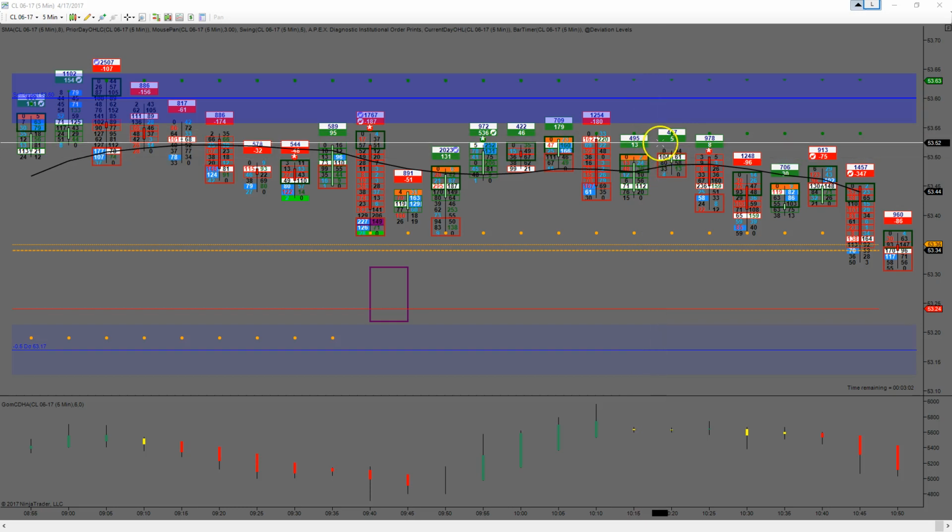So I'm going to go ahead and move my stop amongst this chop right here. Let's see where it looks good. 48. All right, I'm going to move my stop 10 ticks to lock in 10 ticks at 51. Yeah, let me get this set up. Stop. Let's see, 2 contracts.